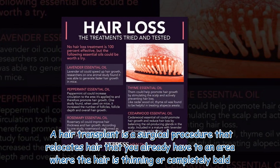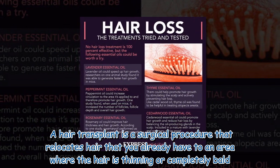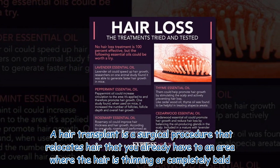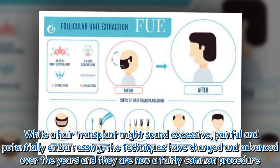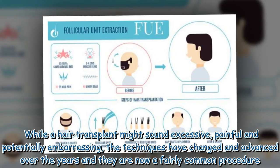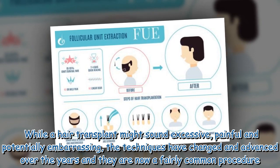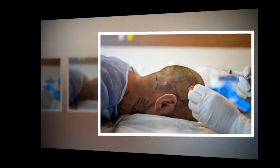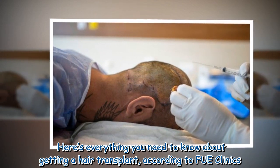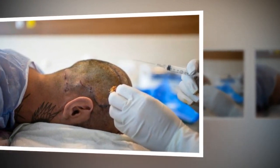A hair transplant is a surgical procedure that relocates hair that you already have to an area where the hair is thinning or completely bald. While a hair transplant might sound excessive, painful and potentially embarrassing, the techniques have changed and advanced over the years and they are now a fairly common procedure. Here's everything you need to know about getting a hair transplant, according to Fway Clinics.